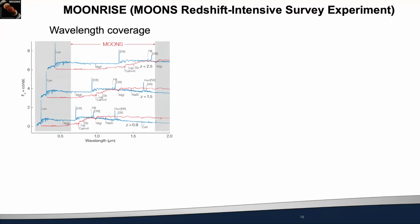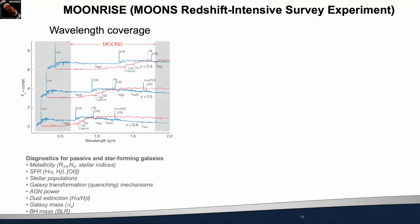One is the wavelength coverage. Because we cover up to the full H band, there is a sweet spot in redshift that goes from redshift 0.9 up to redshift 2.5, where the instrument is capable of seeing all the key spectral features, both for emission line and continuum, to give you all the physical and chemical diagnostics for both passive and star-forming galaxies.